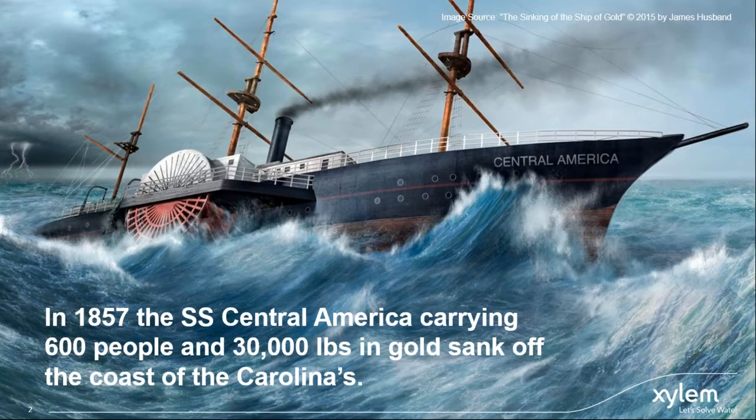But before I get started, I wanted to tell a little story. The year was 1857. It was a few years before the American Civil War began. The SS Central America, a side-wheeled steamer carrying roughly 600 people on their way back east with their fortunes made in the California gold rush, a fortune that included 30,000 pounds of gold. En route from Panama to New York City, this ship found itself in a hurricane off the coast of the Carolinas. After a couple days of struggling to survive, the ship sank, taking the majority of its passengers with it and all of that gold to the ocean floor. Out of those 600 people, only 125 survived. It's considered one of the greatest maritime disasters in American history and contributed to the financial panic of 1857. And this ship lay there untouched for over 100 years.